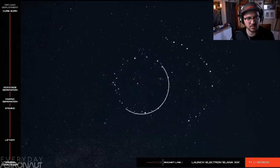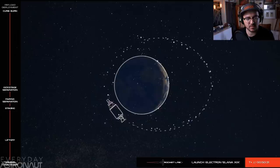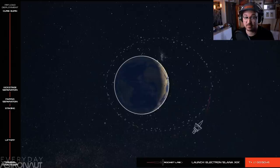We leave the second stage in an elliptical orbit with a low perigee, or the lowest point in the orbit. At each perigee, it dips lower and lower into the Earth's atmosphere, finally burning up on re-entry. This means we're not leaving large second stages on orbit for years to create space debris, an important point for us here at Rocket Lab.